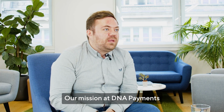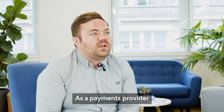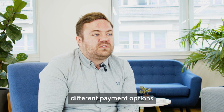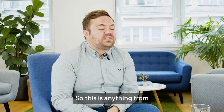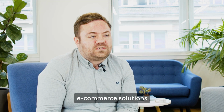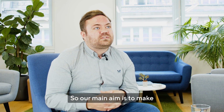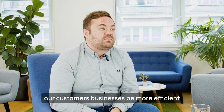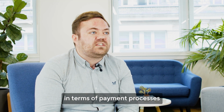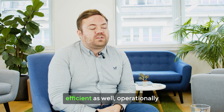Our mission at DNA Payments is to help promising businesses thrive. As a payments provider, we have a multitude of different payment options for different sized businesses. So this is anything from single card machines to EPOS solutions, e-commerce solutions, as well as integrated solutions as well. So our main aim is to make our customers' businesses more efficient in terms of payment processing. So it's all the more important that we're also efficient operationally.